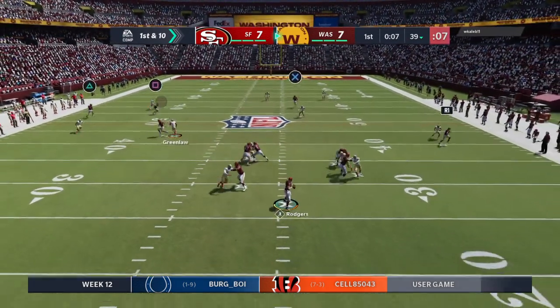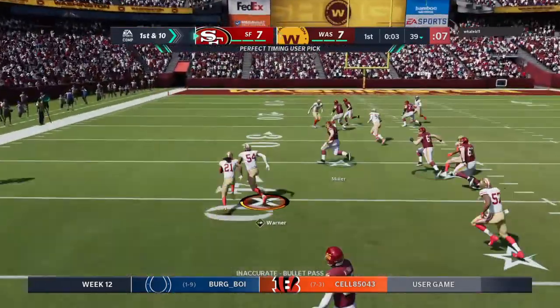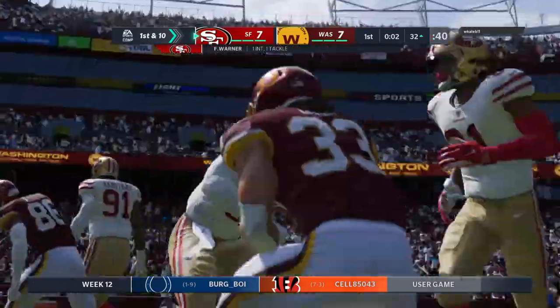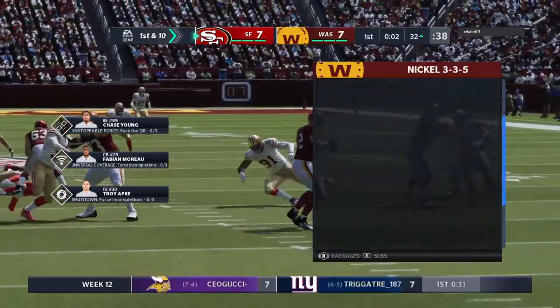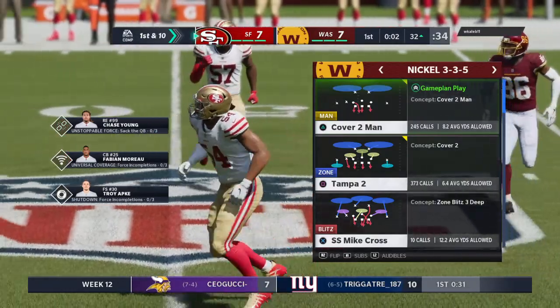Rodgers now on first down. A throw for Westbrook, but it's intercepted. He's picked off near his own 48, and he'll get this back to the 32-yard line. They'll take over 1st and 10 at the 32-yard line.